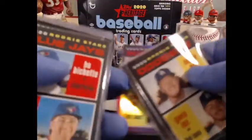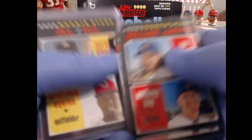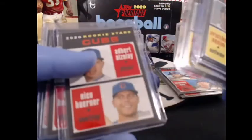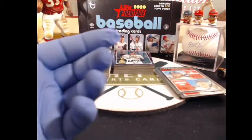Okay. Our rookies. Gavin Lux. Well, kind of got screwed up there. One, two, three, four regular, and we had a purple Gavin Lux, which is awesome. Bichette, one, two, three. These again will be sleeved and top loaded. Jordan and Aquino, one, two, three. So two will go to Houston, one will go to Cincinnati, and one, two, three on the Nikos. Okay. So those were all of our rooks.